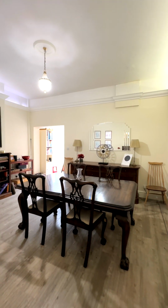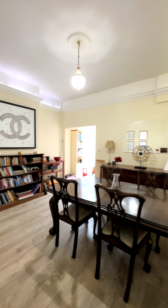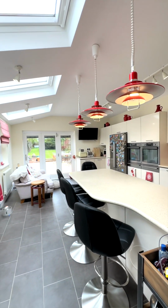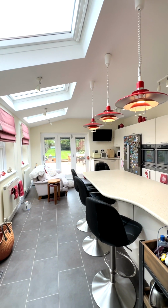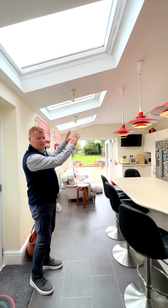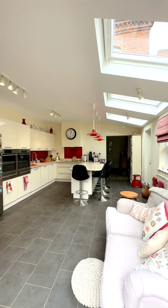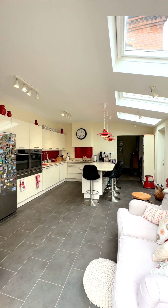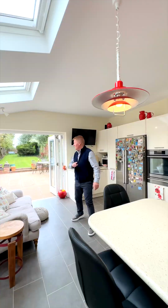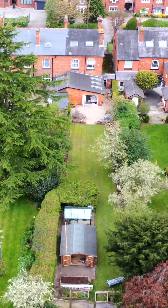The present owners have made a superb job of extending the property to the rear. Come and have a look at the bifold doors off the kitchen opening onto the rear garden. We've got antique oak flooring all the way through, extended kitchen with semi-vaulted ceiling and skylights, fitted base, wall and drawer units with a Corian work surface over, and we've got a stunning view to the rear garden off this private kitchen.